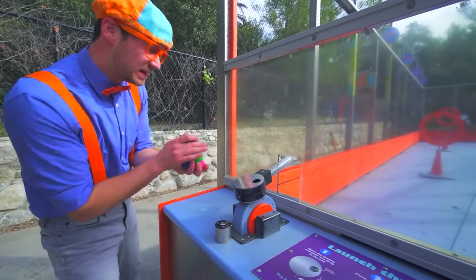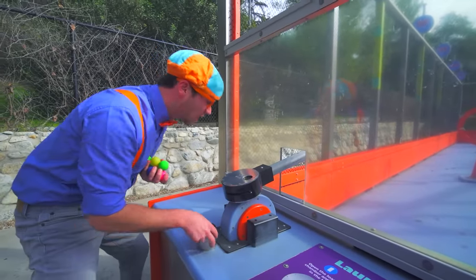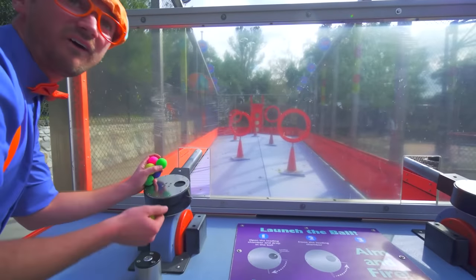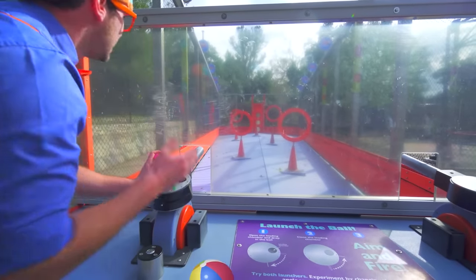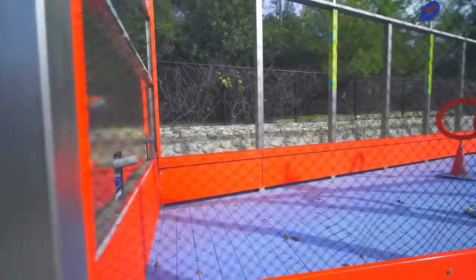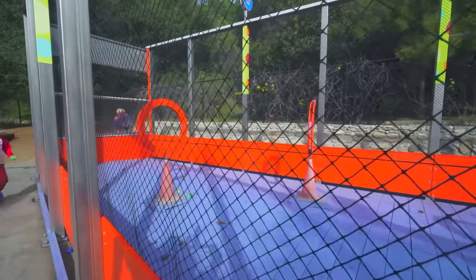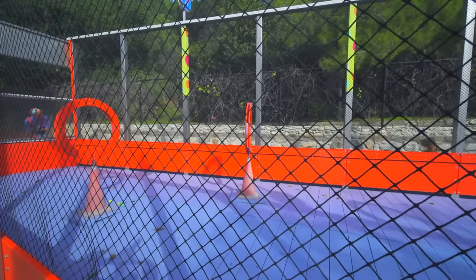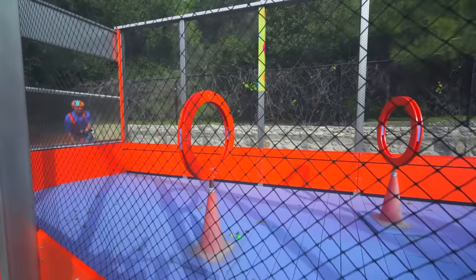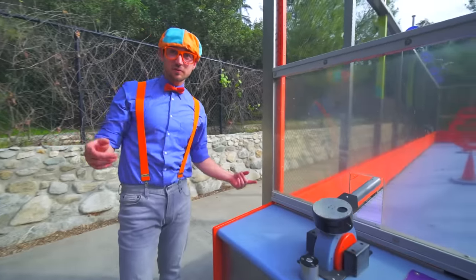Okay, I got some balls, let's put them in this. Okay, fire in the hole! Whoa! I'm launching the balls, and they're going through the circle targets. Whoa! Let's go see what else they have here.